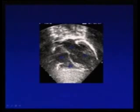This is a smooth ventricle. In short axis, we had defined a discrete papillary muscle of the left-sided ventricle, and this valve is attached at this level to the papillary muscle. There is no attachment to the ventricular septum.